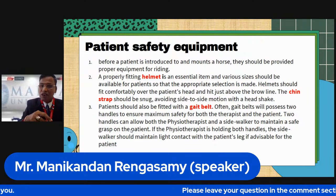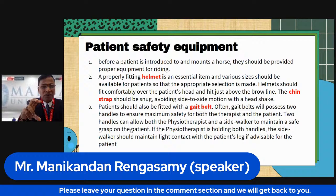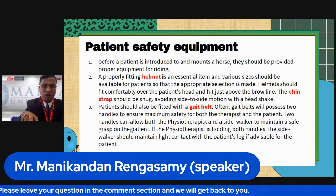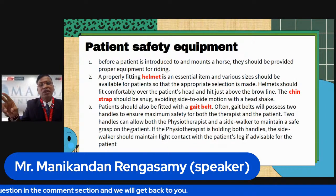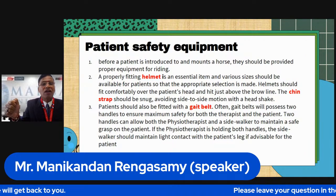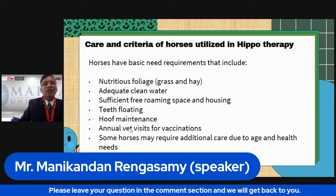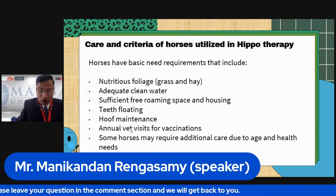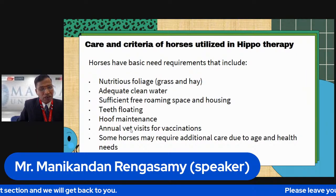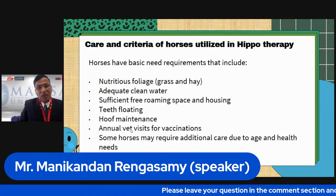One is a therapist. We are concentrating on treating the patient, applying various treatments. At the same time, those who take care of the horse need to hold the horse and stabilize the horse. And one more person gives support to the child. Not only do we provide proper support on the patient side, at the same time, what horse we may use for hippotherapy.